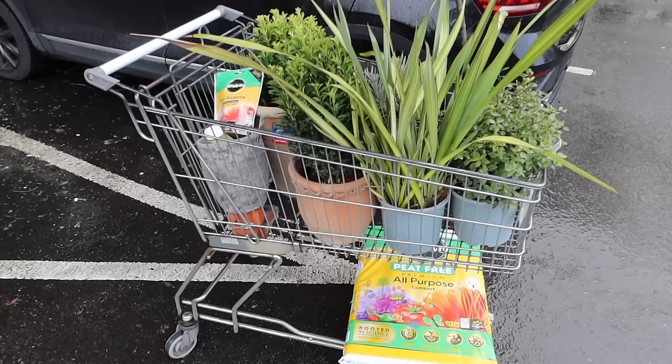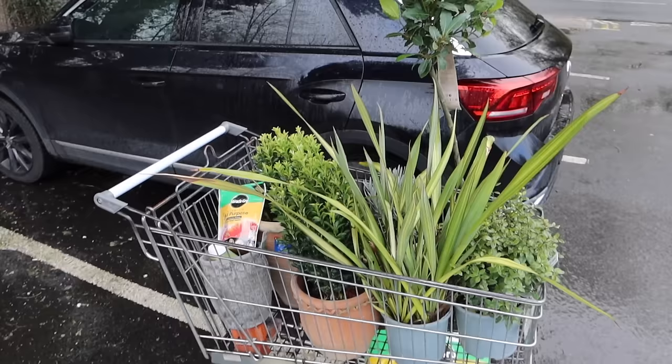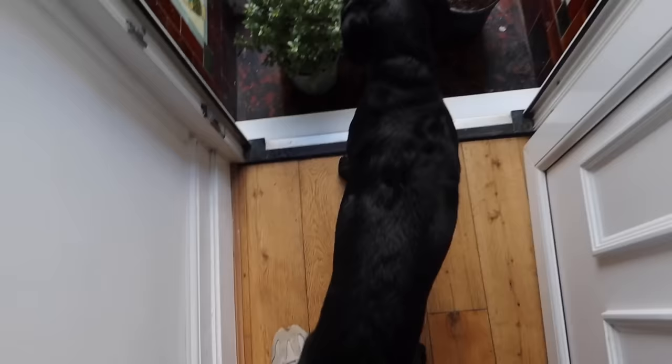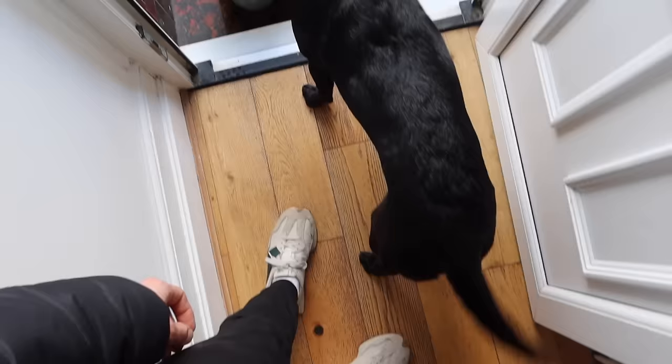I don't know how this happened, but we have acquired a lot of plants. Oh, lovely stuff. Right, now let's go back, hatch a plan, and fix the shed roof. Got Maggie's seal of approval. Look at that tail, are you happy with all the plants?